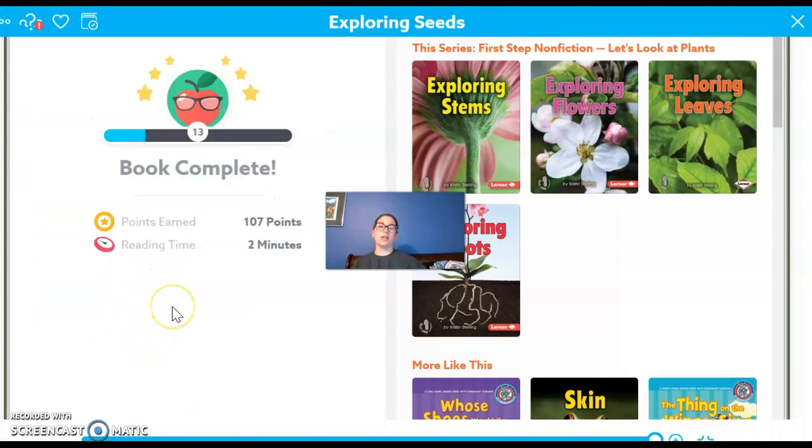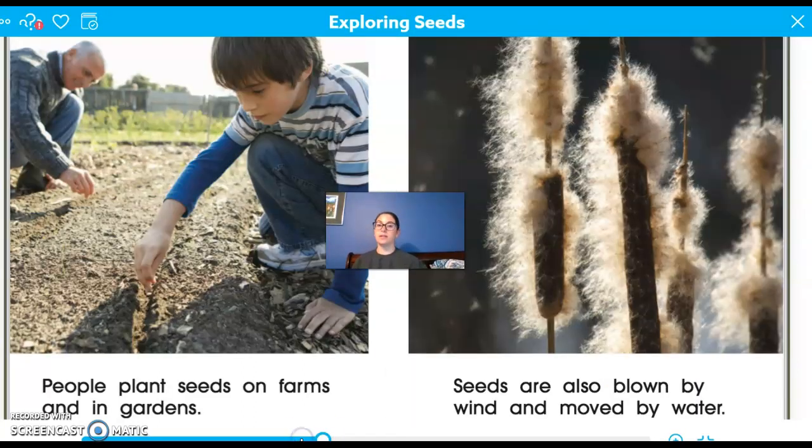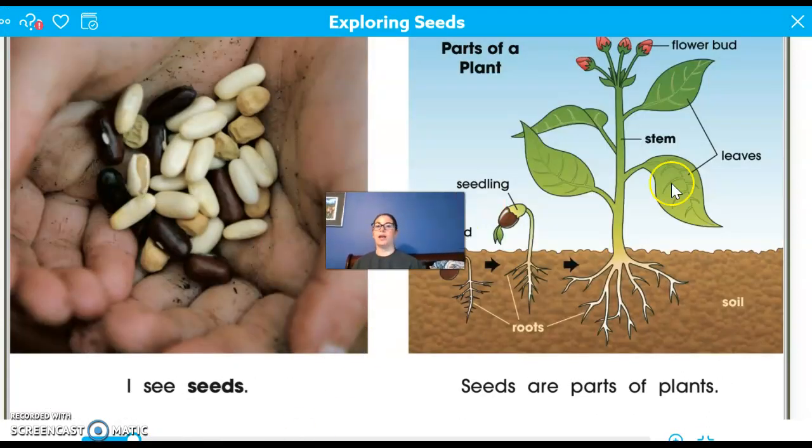And so what you're going to do now is talk to someone about the beginning, the middle, and the end of a seed, or of a plant life cycle, and I would look at this picture to help you. You can also reread the book and look at diagrams from that book to help you figure out the beginning of a plant life cycle, the middle, and the end. And then tomorrow, you're going to reread this and you're going to draw a picture of the life cycle. All right, I'll see you tomorrow. Bye.